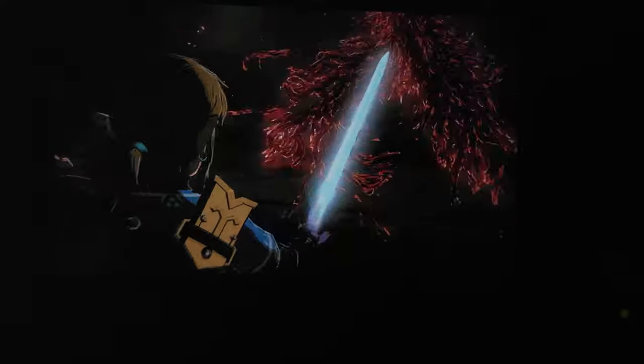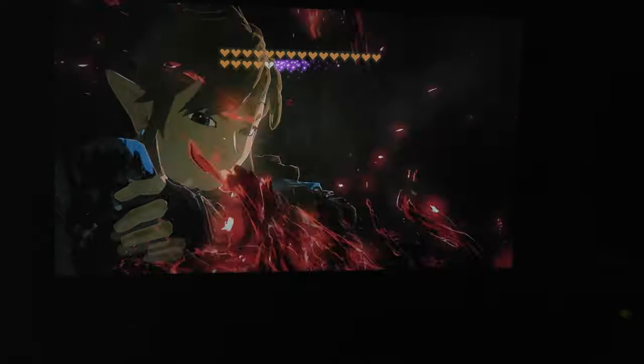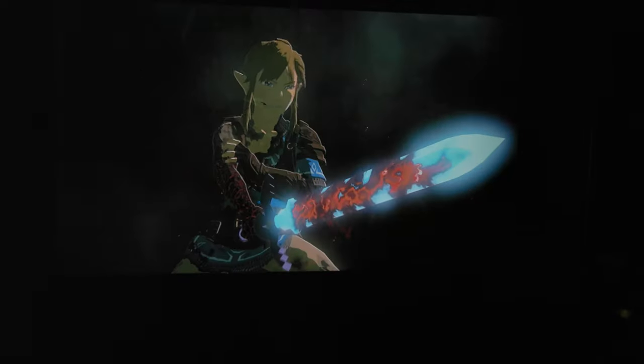Now, gaming on this was just fine. Although I wish the projector did give me an option for a PC or gaming mode to really reduce lag, but like I said before, it wasn't really noticeable. It played just fine. Didn't experience any lag at all.